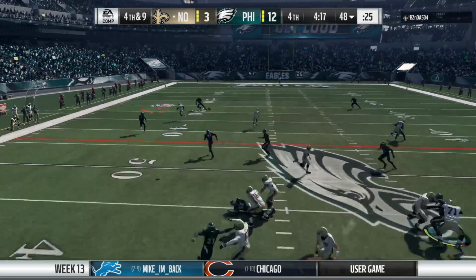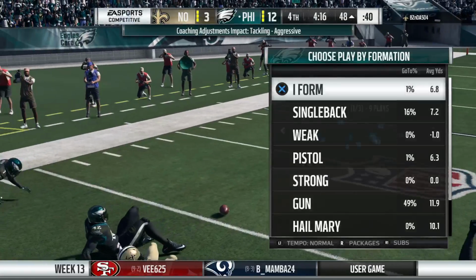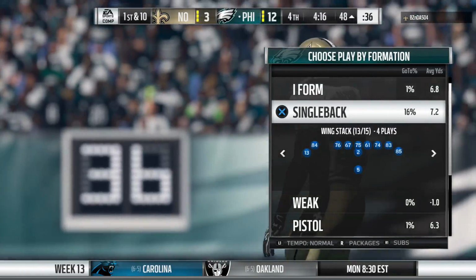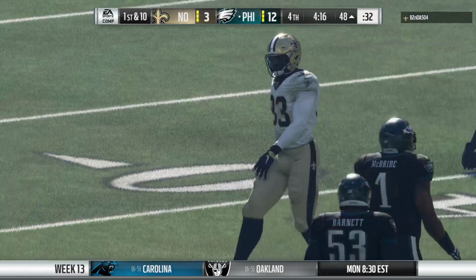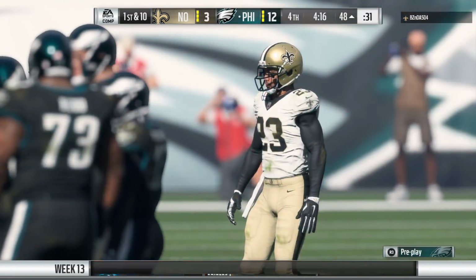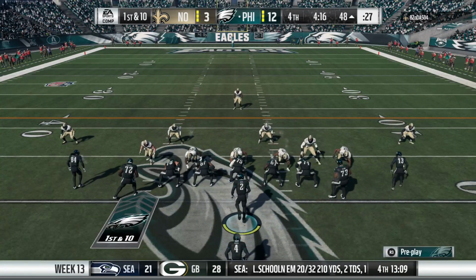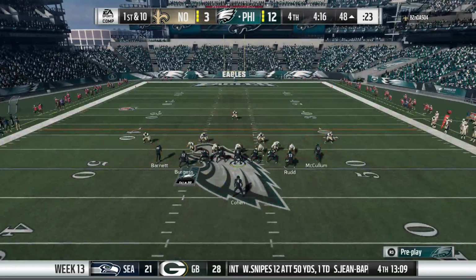They'll look to throw. And no, it's incomplete. Boy, it looked like he had it and dropped it. And the Eagles are going to take over in great field position. The Eagles offense back out onto the field. Here we go. Let's go.